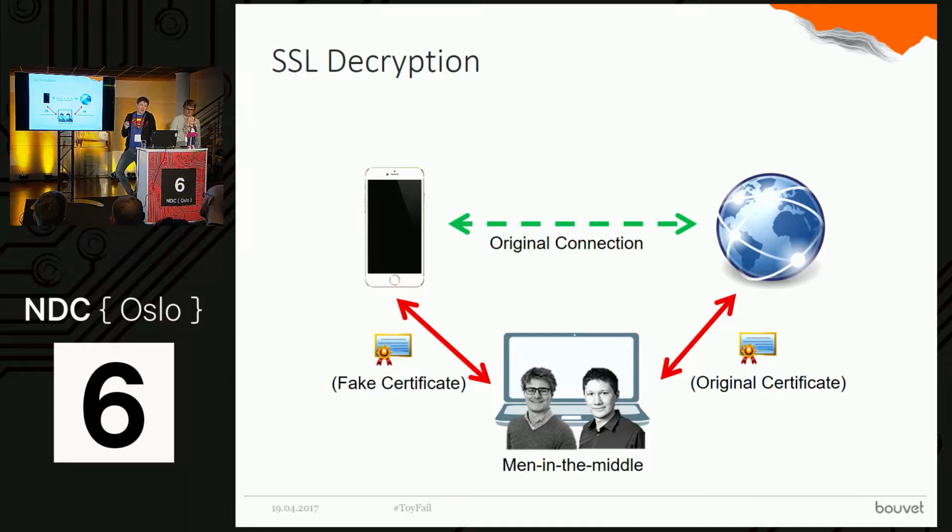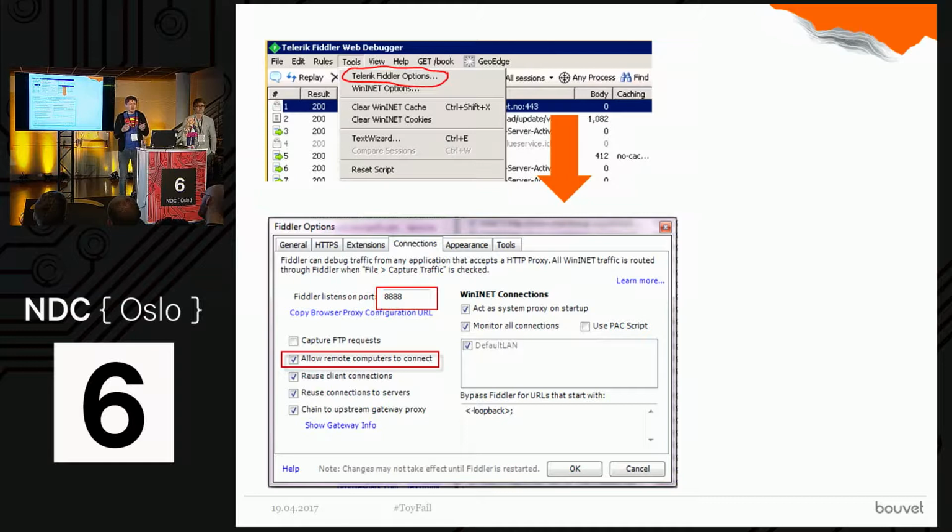Much of our motivation for doing this presentation is to get you to start paying attention to how much data your apps and devices are collecting about you. And since Fiddler is very easy to get started with, we thought we could just as well show you how to use it. It has a very simple installer, and all of you will get through that without problems.